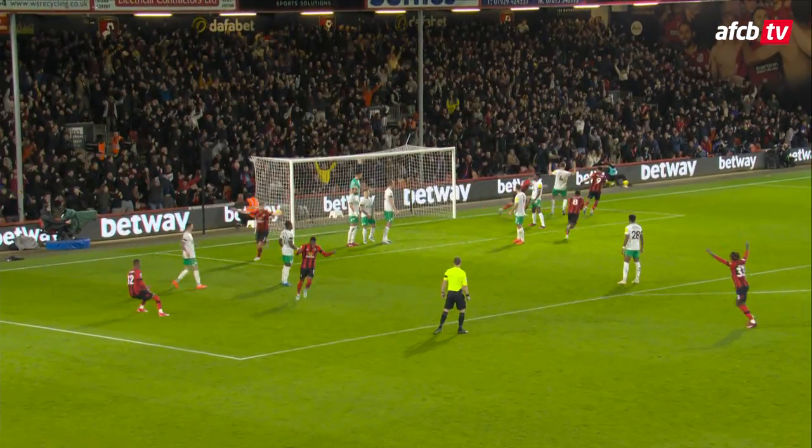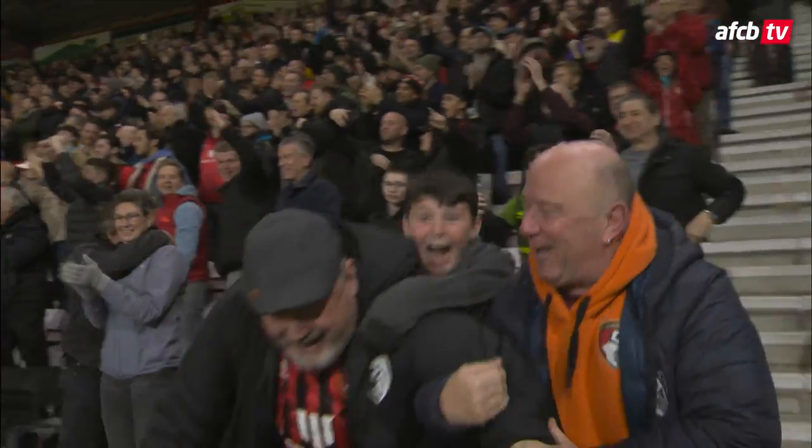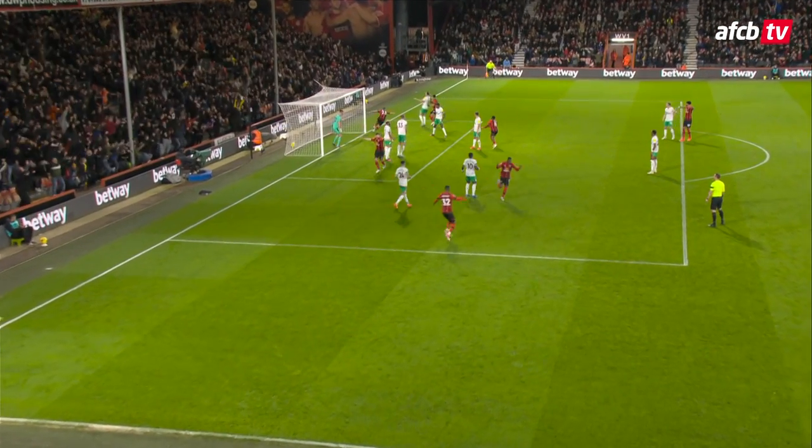Oh, just wide, but touched in by Senesi. The centre-half stole in, and that is a real rarity. Newcastle conceding first in the Premier League, and Bournemouth scoring. Well, it's an old-school one, isn't it?